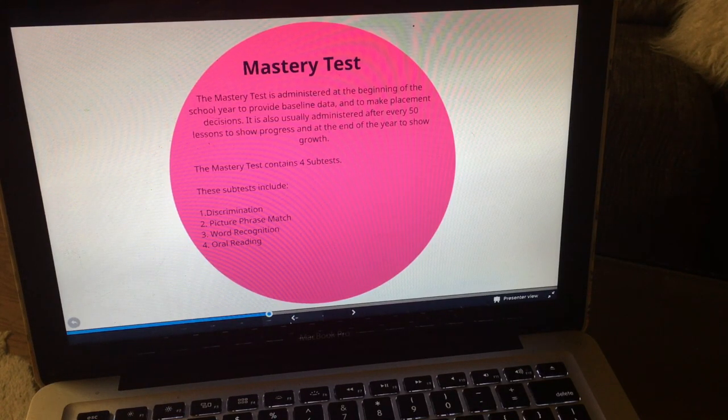The mastery test is administered at the beginning of the school year to provide baseline data and to make placement decisions. It is also usually administered after every 50 lessons to show progress and at the end of the year to show growth. The mastery test contains 4 subtests. These subtests include discrimination, picture phrase match, word recognition, and oral reading.